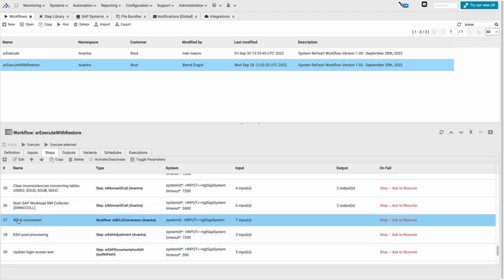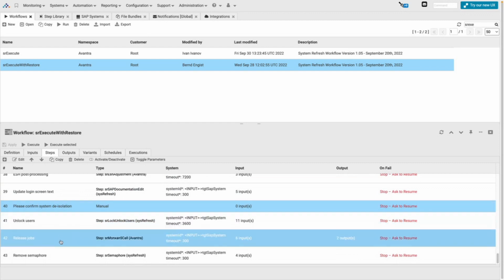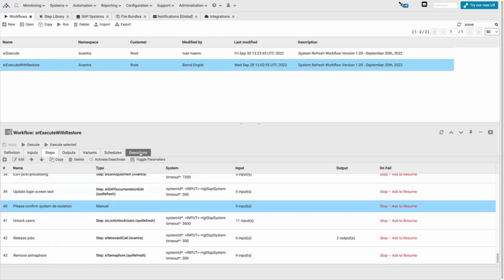For example, this logical system conversion. SAP classical people know what's behind this here. And here we added a manual step so we can confirm, okay, everything is fine, and then the users are unlocked and people can log on to the newly refreshed QAS system.